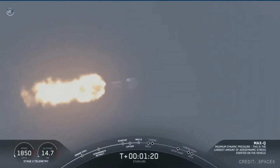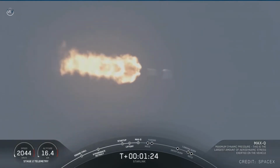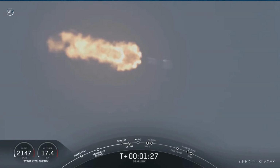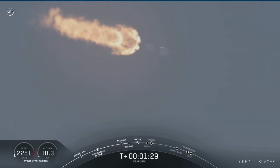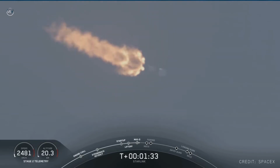Now coming up in about a minute, we will have 3 events happening back to back. First is main engine cutoff, or MECO. This is where all 9 M1D engines will shut off to slow the vehicle down in preparation for the second event, which is stage separation.